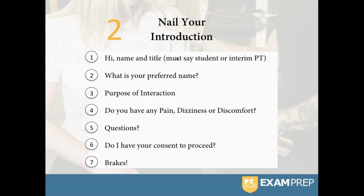You also need to state the purpose of your interaction. So whether you say, it will involve me showing you some exercises, or I will be getting you up and moving you to the other side of the room and back. You need to ask your PPD. So do you have any pain, dizziness, or discomfort? Super important. You're going to check back in with this information multiple times in the station as well. Okay. You also are going to ask if they have any questions.